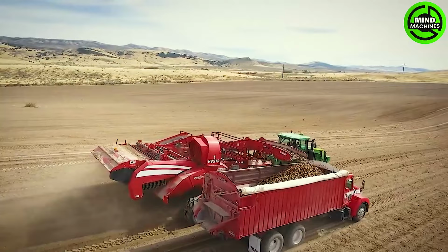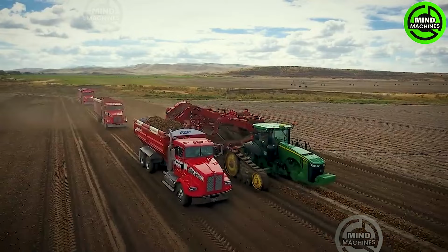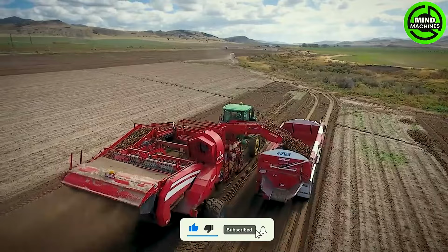In the United States, once a large quantity of potatoes is harvested from the fields, they are transported to storage facilities. Specialized conveyor systems are used to neatly stack the potatoes in the warehouse for storage.